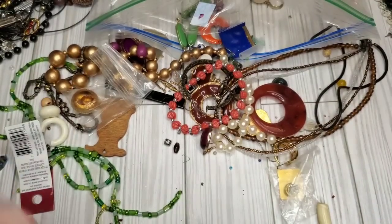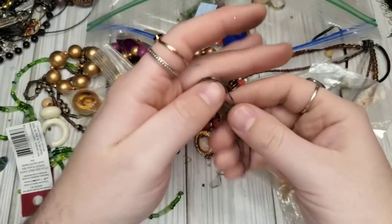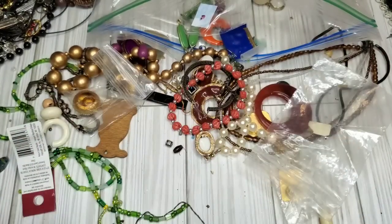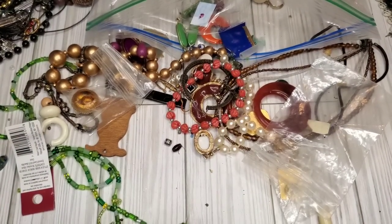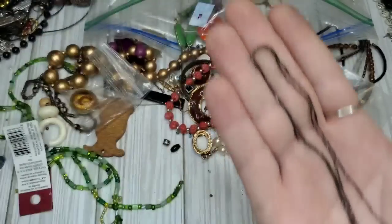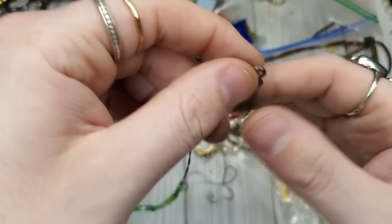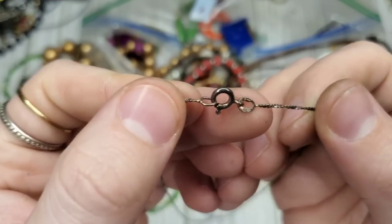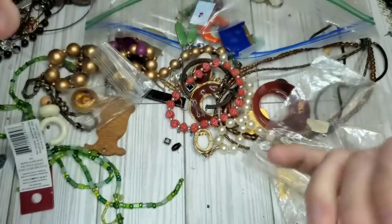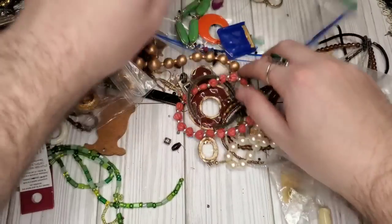Okay. We have, this looks like silver, extremely tarnished, but it looks like silver. Yep, 925 Italy. We have a little, it's actually quite long, little 925 chain. I mean, this thing is tarnished to heck, but it's silver and it should clean up. So nice little silver chain. Got a couple little pieces of silver so far.